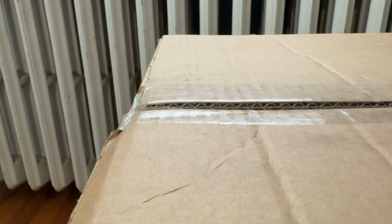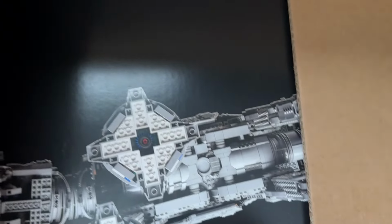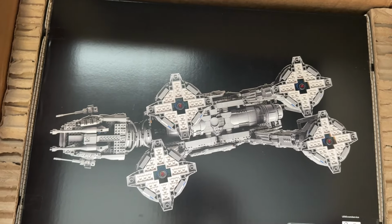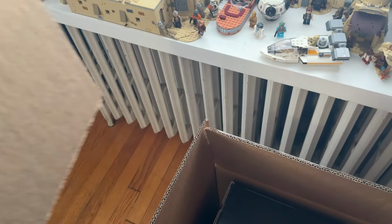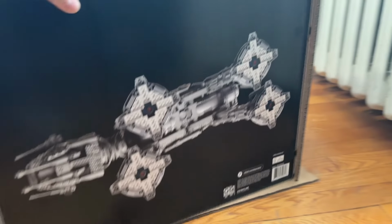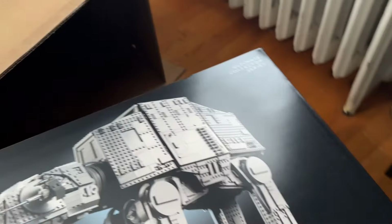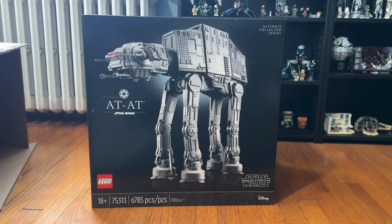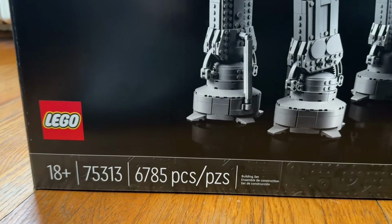So let's go ahead and unbox this first box, which obviously is the long-awaited UCS AT-AT that I feel like I have been talking about for at least a year on this channel, and I'm really excited to finally have it in my hands. It's been a while since I've built a set of this scale. The last one was the UCS Venator and the Razor Crest, which was all the way back in October, which isn't really that long ago, but it feels like it.